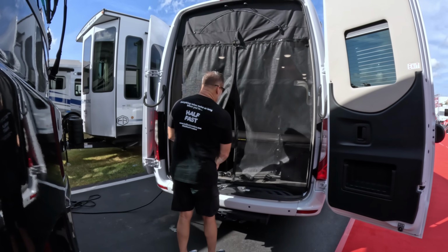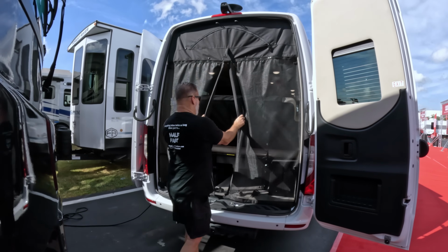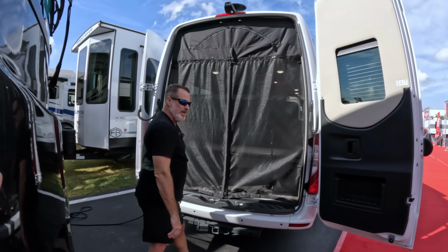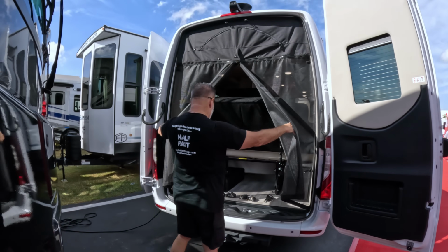This bug screen is an interesting design because it does have zippers up here to separate them, but it's magnetic, so they stick together pretty nicely. It's just a magnet. There's nothing there to break. You can go in and out easily as you need to.